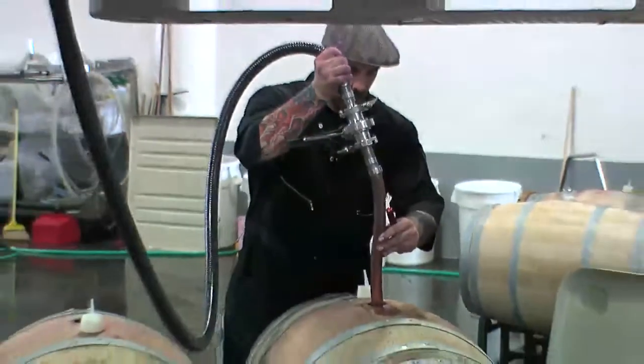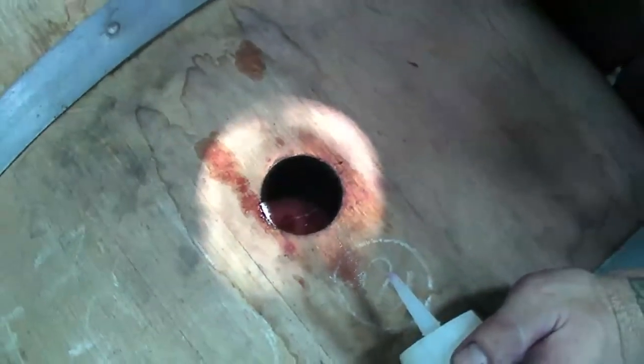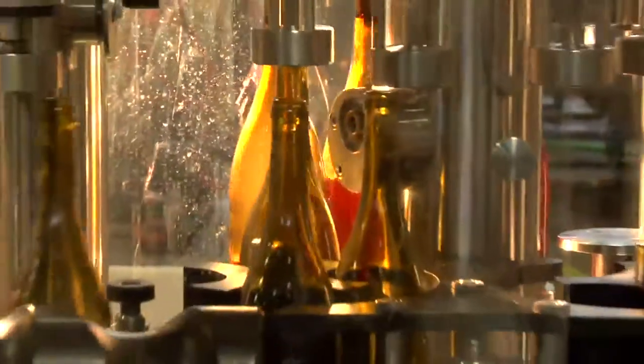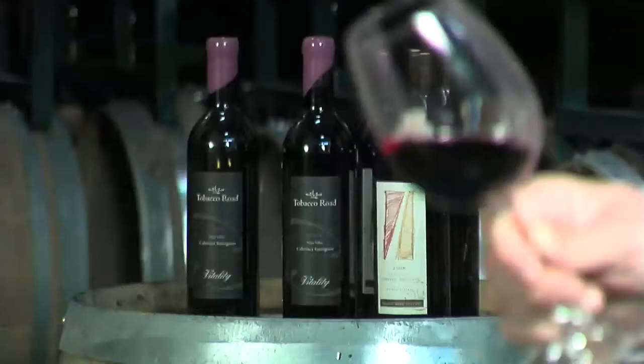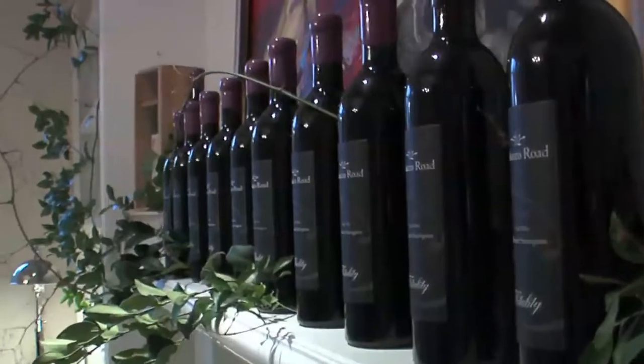The labels are designed, the corks are designed, the wax is purchased, and there are a couple of winemaker updates you can see on the Tobacco Road website, which go through the bottling, labelling and waxing processes, and the packaging of course as well, which is just absolutely brilliant. Individual wooden boxes, you know, the club mentality, that you're getting something very special. That's been something that Dusty and Jason have focused on from day one.